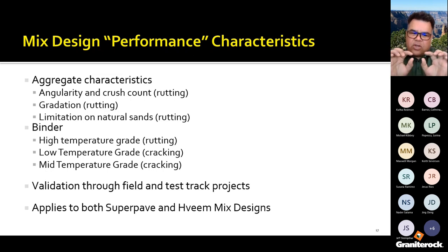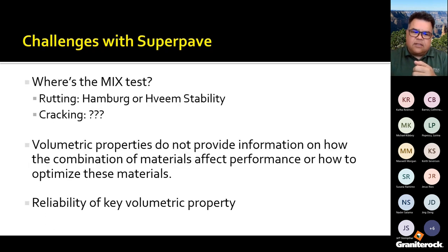But remember, we're looking at individual characteristics of the individual components to give us an idea of whether the mix sample is going to rut or not, or whether it's going to crack. So what are the challenges? Where's the mix test? We're not using a test to actually evaluate the quality of the mix and the performance of the mix.